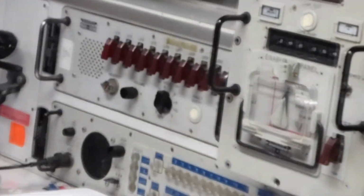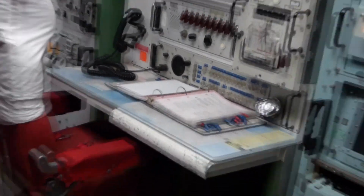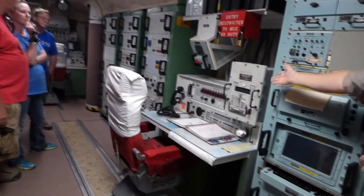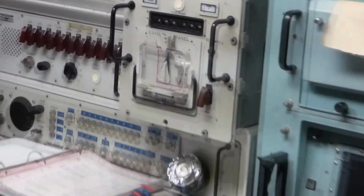The cookie is a plastic card that the movie does have right. You crack it open, there's a sheet of paper in there. It has the enable codes to turn the missiles on. This is the enable panel right here. The codes would be inserted right there. Guess what the codes were?